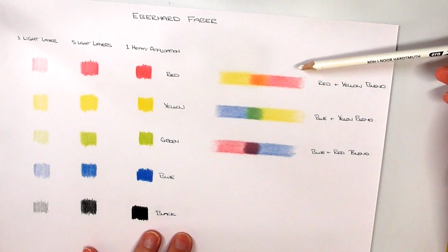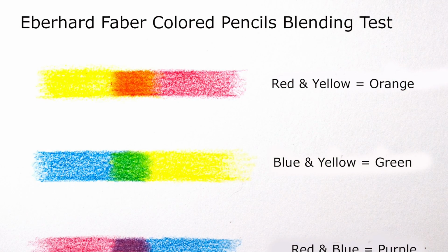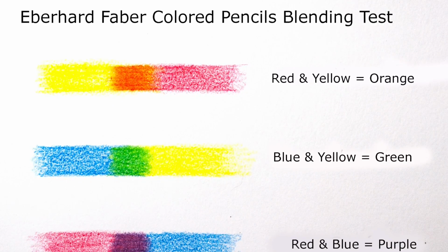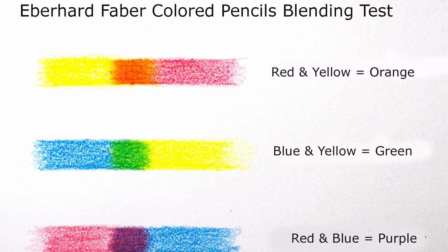With regards to the blending as well, you can see here I've created like 3 different blends. I've got a yellow and a red here. It gives you this nice orange. Blue and yellow gives you this nice green. And then I've done this red and blue, and it's giving you this kind of like nice purple color.